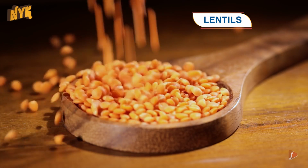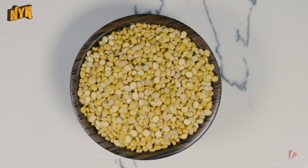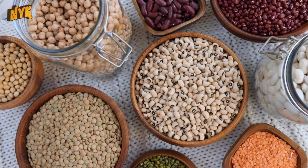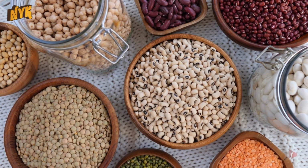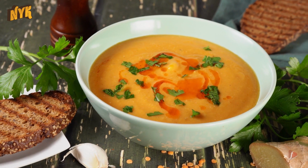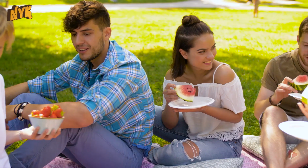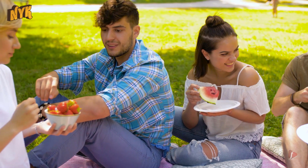Lentils. Beans and lentils are an important part of a vegetarian's diet. There are a variety of lentils available that have wonderful flavors and are easy to cook. Lentils are a rich source of proteins and also provide essential vitamins, minerals, and fibers. So add these to your diet and stay healthy.